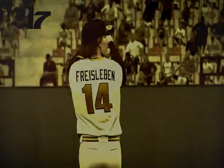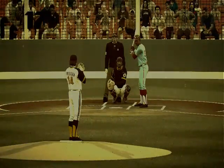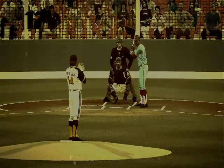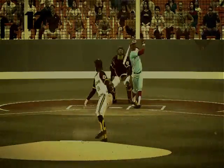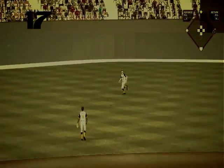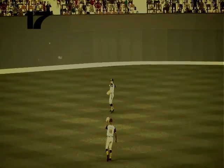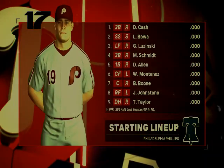Dave Cash stands in now and watches strike one. First pitch, 7 o'clock. Swing and a ball hit out towards left center field. No trouble here. Puts it away for the out. And there's one down. And time now for the Phillies lineup.